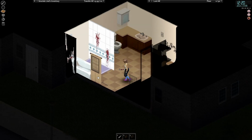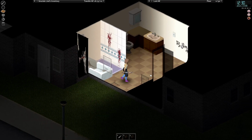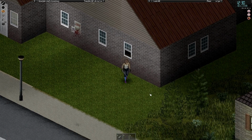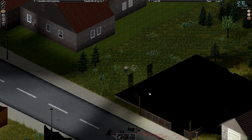Chop off what I've got. I need a couple sheets for doors, so I'm going to turn them into a sheet like this. Because the curtains that you gather, you can't hang over a door. Unfortunately. That's gotta be a nasty default curtain.